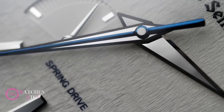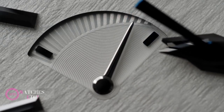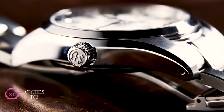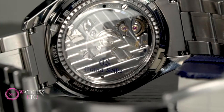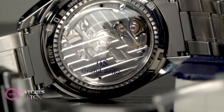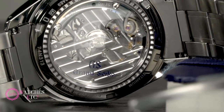The Snowflake has the now famous spring drive movement, a movement technology that's unique to Seiko and one that started development way back in 1977. But it took another 20 years to be released commercially. I'm not a particular watch geek or expert on these movements, so simply put, the spring drive is a unique hybrid of mechanical and quartz technology.